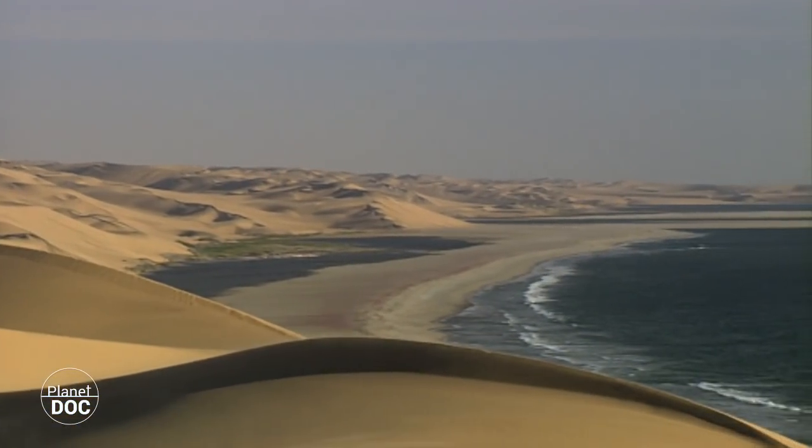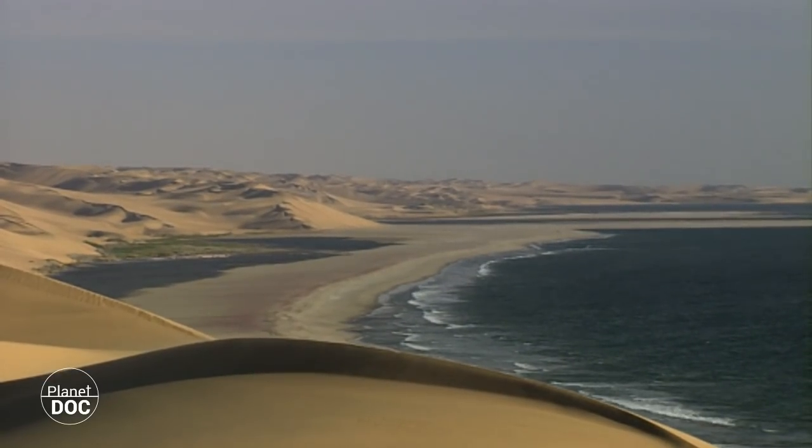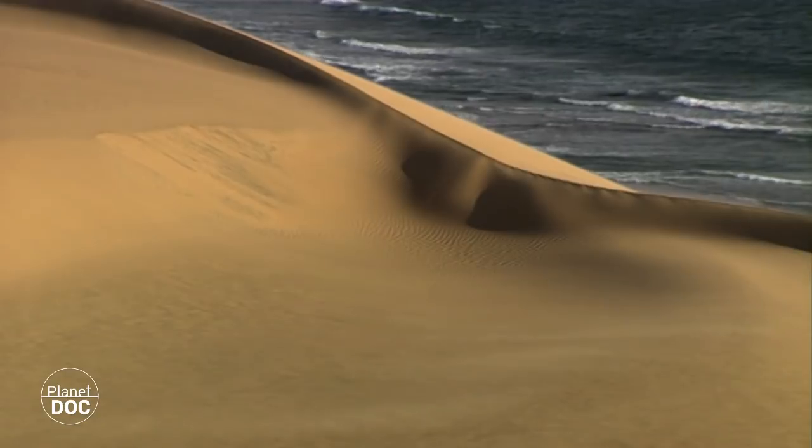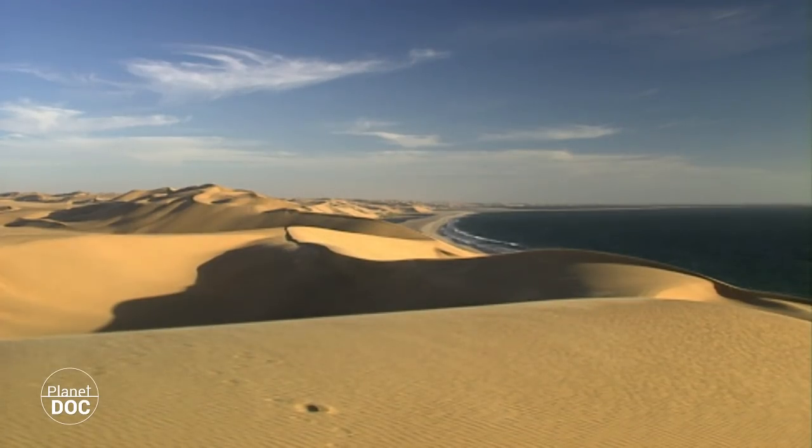Within this desert, beneath the monumental pyramids of sand, one of the largest diamond deposits in the world can be found, carried here 1 million years ago from South Africa by the waters of the Orange River.